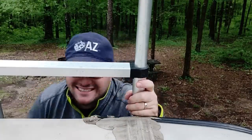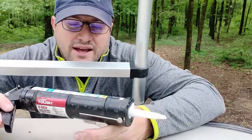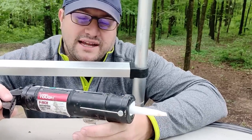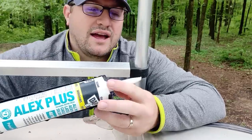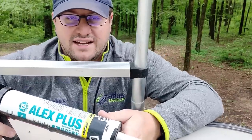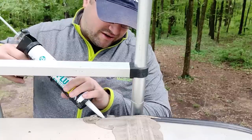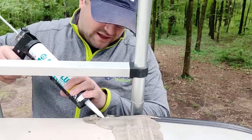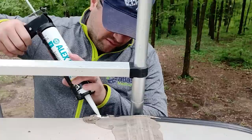Hello there. I'm gonna step down one. The all-purpose acrylic latex caulk plus silicone. I'm hoping it will work as, like I said, a quick fix. So we're just gonna go to town right here on it. The nice thing about the roof is nobody sees the roof, so it doesn't have to be pretty.